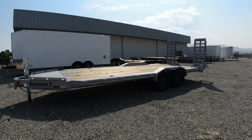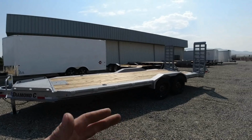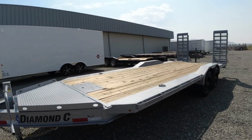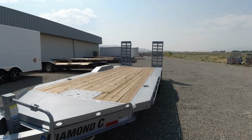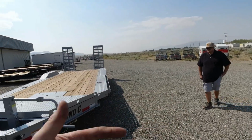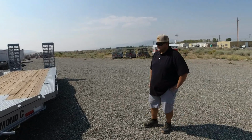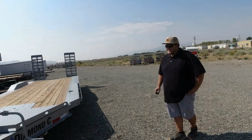But to haul a heavy machine, you have to get the heavy axles, and there's just a bunch of little things that I added onto this. And I didn't actually order it, but David, he liked the specs of it and everything, so he ordered one for his inventory. And if he would have bought black, I probably would have bought it. We had a black one, but it sold right away.